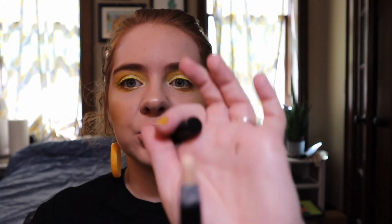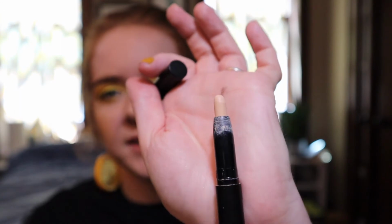And so I ended up buying this, I think, at the end of 2020. And this is exactly what I want. It's what I'm wearing today as eye primer. It's a little bit darker than my skin tone, but once it's blended out, it works. It's just a good primer that provides a lot of coverage, and it's exactly what I need.